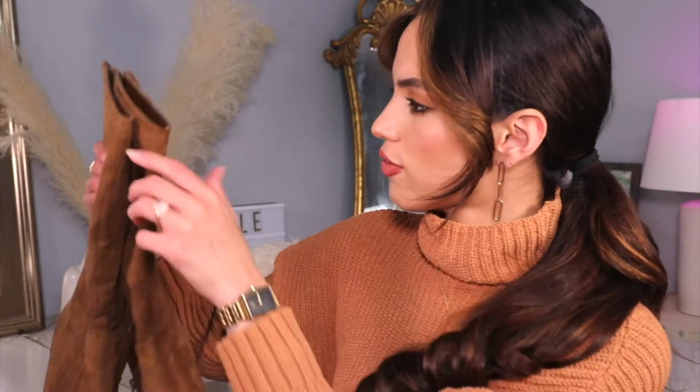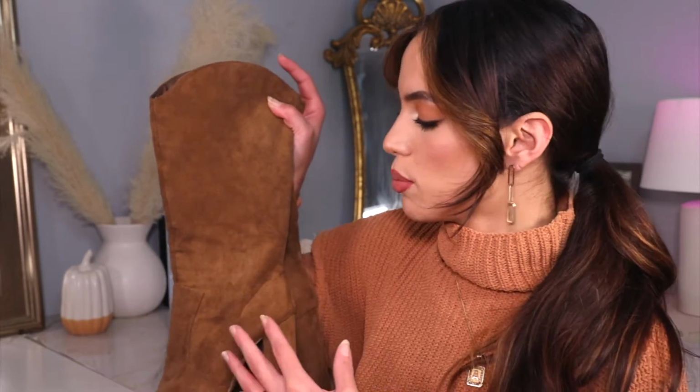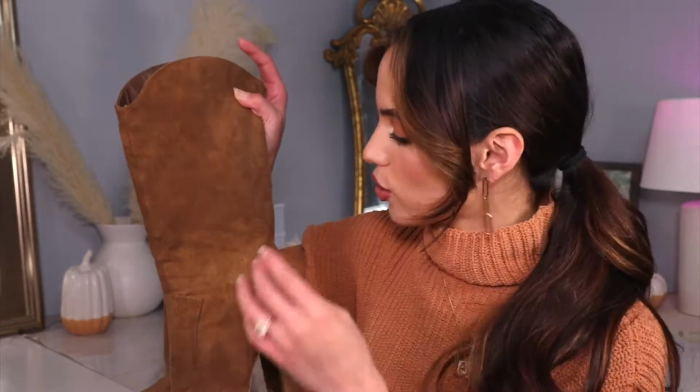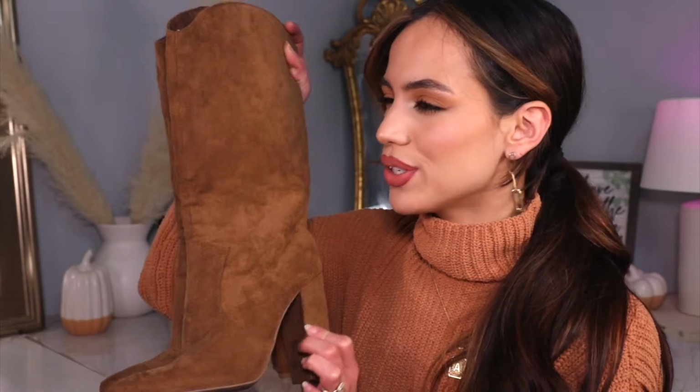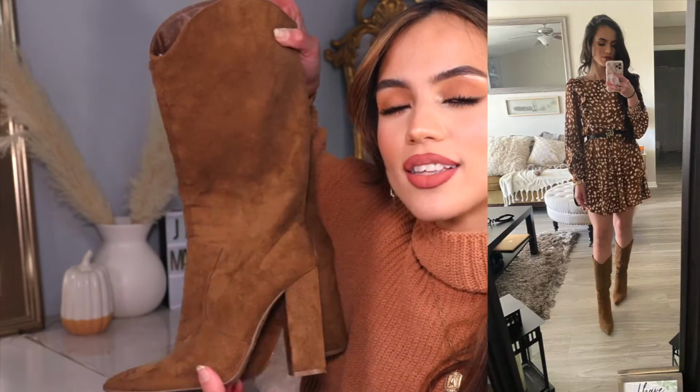These boots I also got from Forever 21 about 2 years ago as well. And they are just a pair of suede under the knee boots. I love wearing these boots with dresses. I think they look so cute together. You can wear it with skirts. I don't really like to wear boots like this with jeans. I feel like that's very 2014 blogger vibe. I don't know why, it just gives me that vibe. But with dresses and with skirts, I love the look of these.